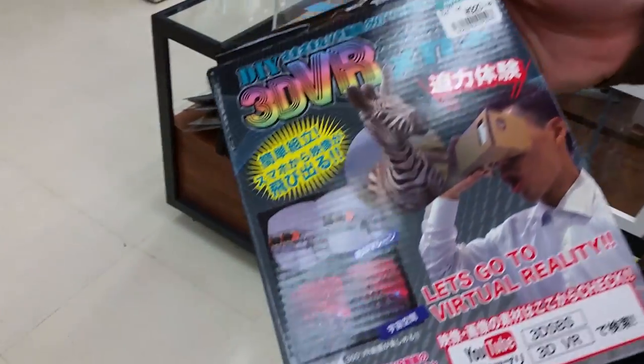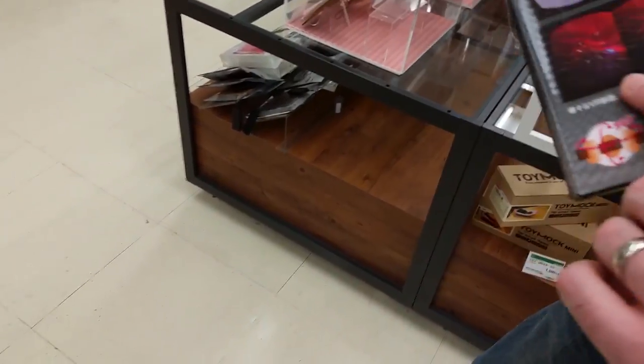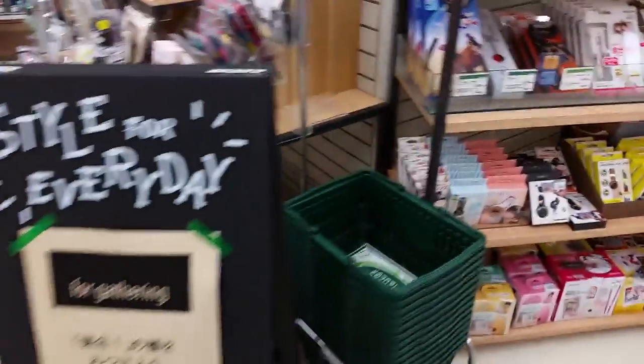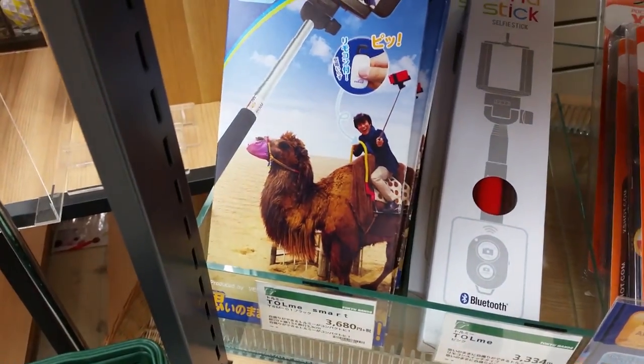Who needs Oculus when you can get do-it-yourself 3D VR? Let's go to virtual reality. See, it's like you're actually... You okay, that's not how you ride a roller coaster. You don't look at the roller coaster. That's why it's called virtual reality. You can watch people ride a roller coaster. Exactly. Style for every day. Selfie sticks. This is the best selfie stick advertisement. He's on the camel. Oh my god, that dude is still going with the camel.